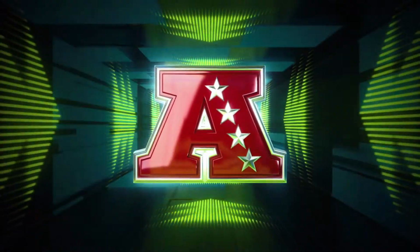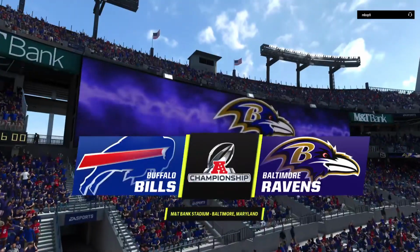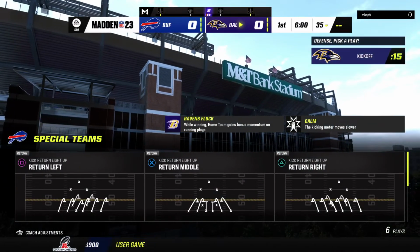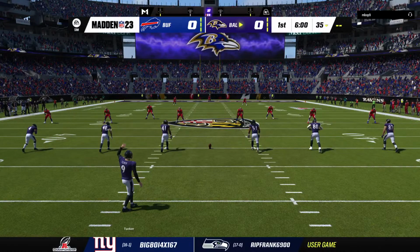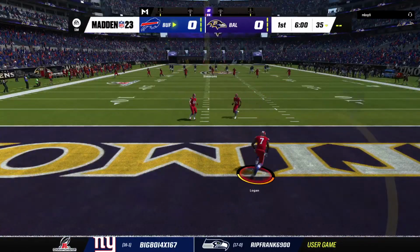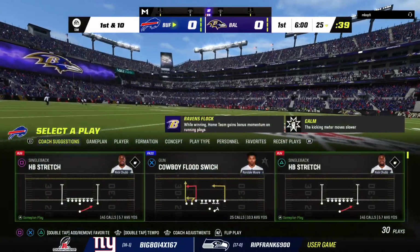EA Sports coverage of the NFL playoffs brings us to the home of the Ravens. Sold out M&T Bank Stadium in Baltimore, Maryland. Straight ahead, it's a clash to decide the AFC's representative in the Super Bowl. And it'll be a great one between the Buffalo Bills and the Baltimore Ravens. The winner here goes to the Super Bowl, and we'll know soon enough which team that'll be as we are underway in the AFC title game.